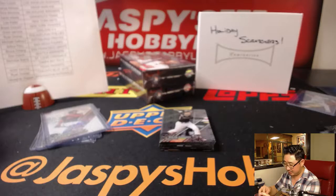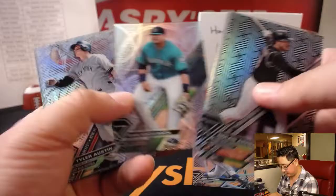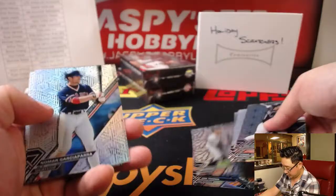There you go. It's a shorter print. Different variation, different pattern on that Aaron Judge. There's Pedro in the back. Hey, you're welcome, Mike. Thank you for getting in. Good to see you.